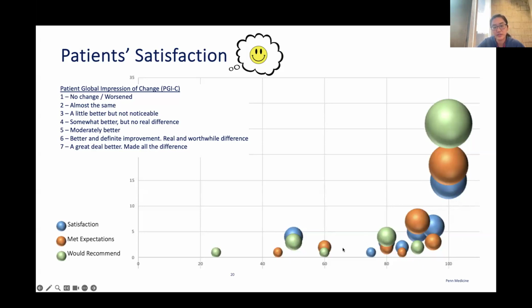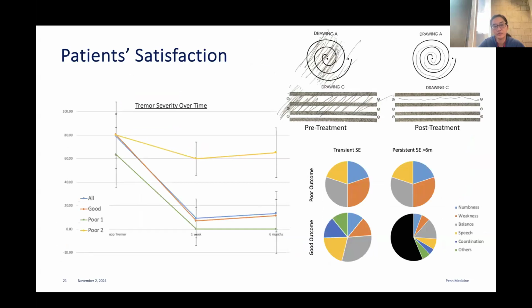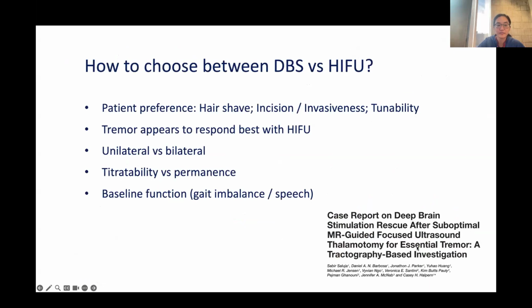But we are also very interested in patients who are not. So we looked at why patients are not satisfied with treatment. Most of the time there are 2 reasons. One is if they did not have sufficient improvement in the tremor, or the second reason is they have long-lasting side effects. This bar chart shows that for patients who are not satisfied, the side effects they experience early on did not improve in the long term, meaning after 6 months. Whereas patients who were satisfied, the side effects that they experienced were short-term. In the long term, they all went away. So again, that knowledge helps us guide our decision in recommending treatment.